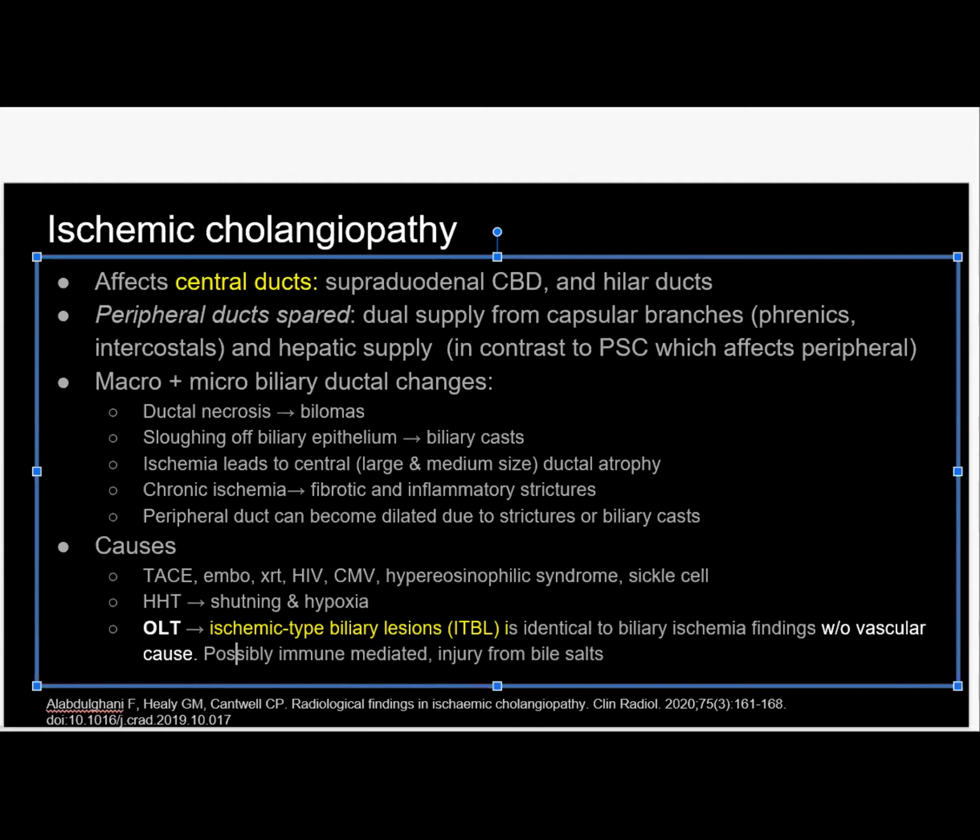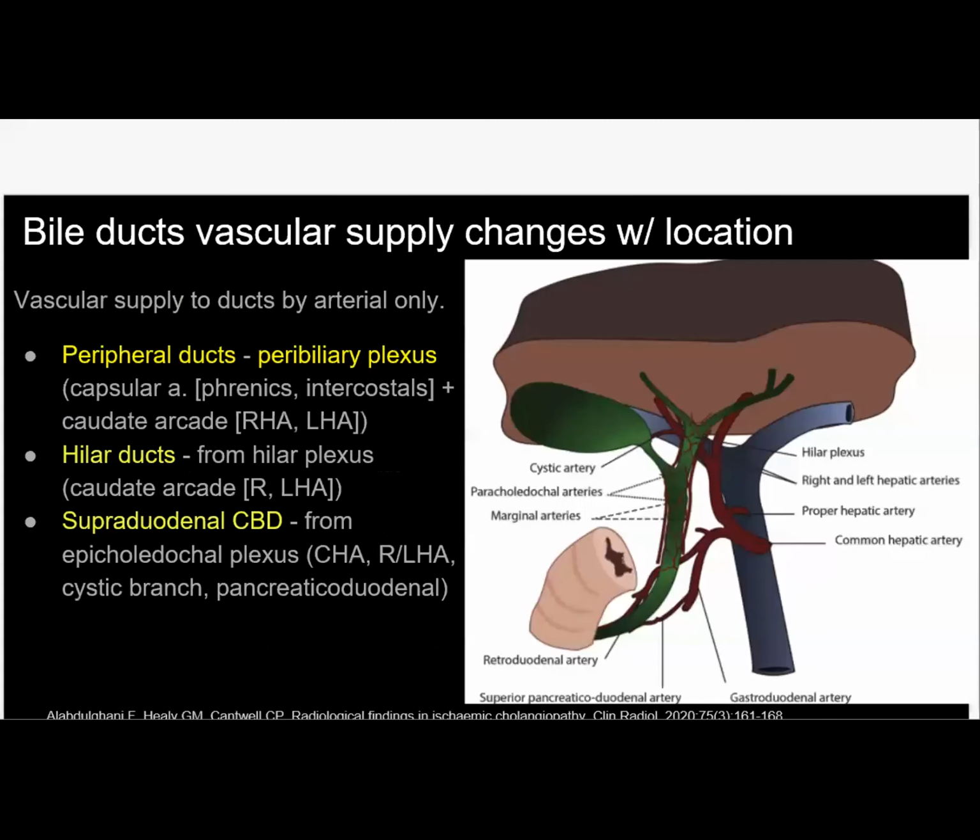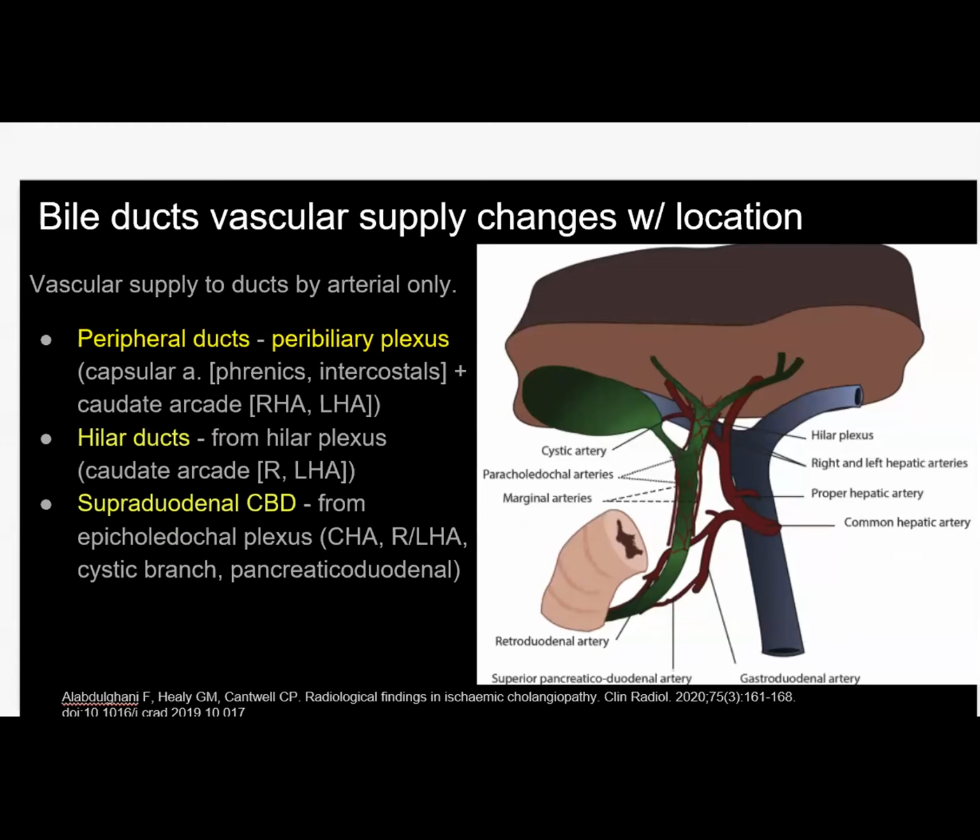That's super cool, Nelly. Can you show that slide again, the central and peripheral supply? Yeah, hold on. This one. So you're saying the central area, because it only has sole supply, will be more affected, right? Yeah. But the peripheral ducts are also supplied by phrenics and intercostals, but won't all of those vessels be transected and not transplanted along with the liver?